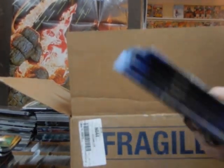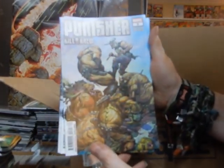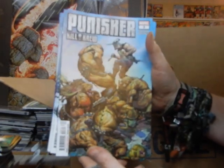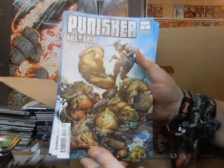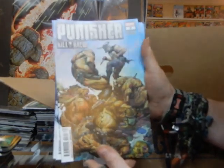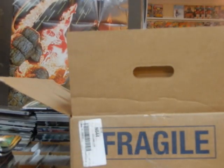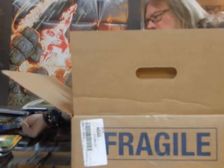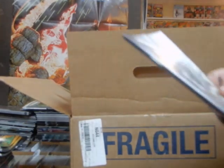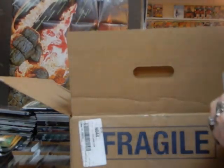Punisher Kill Crew issue number 3. I really like Frank Castle, but against trolls and stuff like this, I'm sorry, Frank's out of his element. He'd be getting his ass handed to him. They would be drinking out of his skull. Frank works well with criminals, but something like that there, I'm sorry. You're asking me to give way too much credit to it.